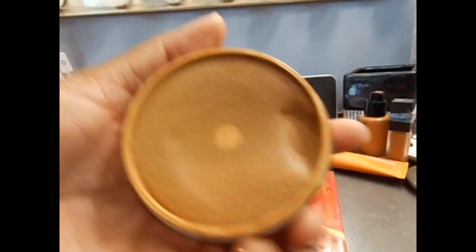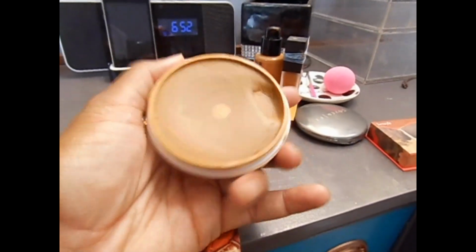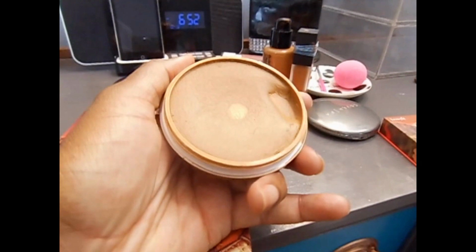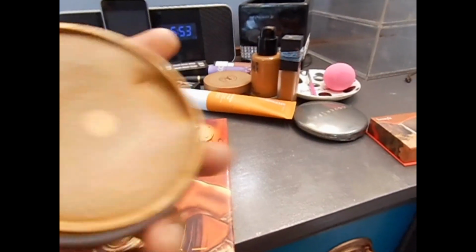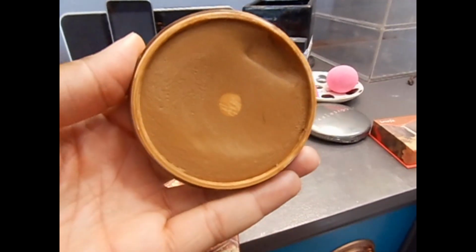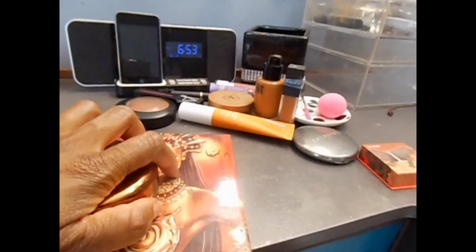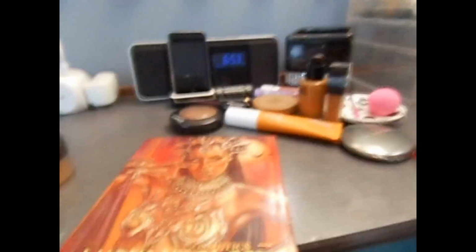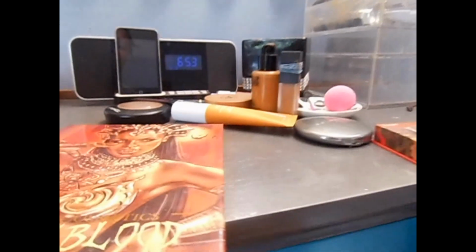I use this as a primer. You guys, look, I've made a new pan in there. I had a pan in the side before because I would scoop from the side, but I made a new pan in there. Look at that. I'm so proud of that pan. I like that product. I will repurchase this, just not right now.